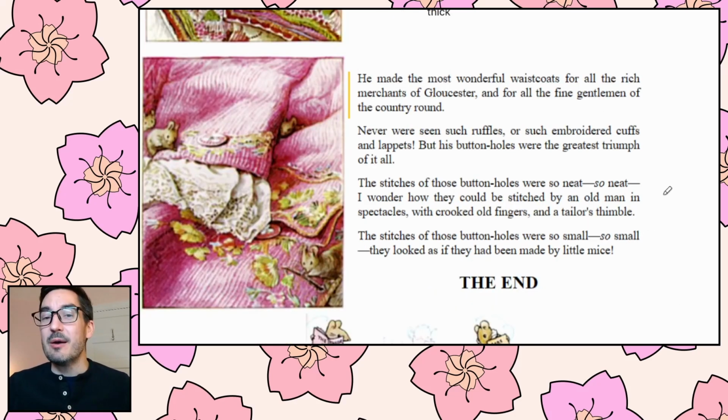So he's becoming lucky, and he made the most wonderful waistcoats for all the rich merchants of Gloucester, and for all the fine gentlemen of the country round.